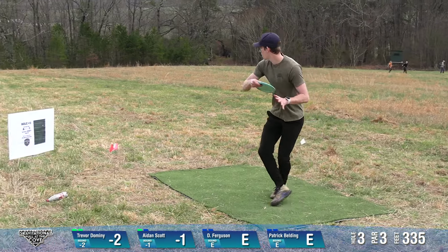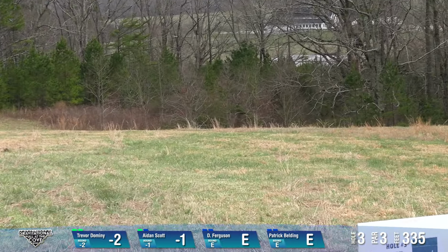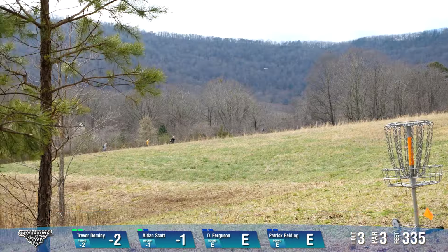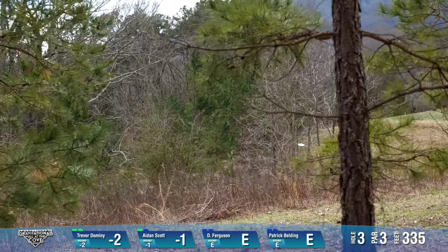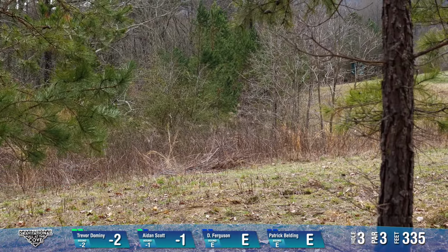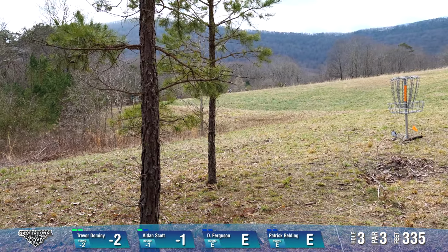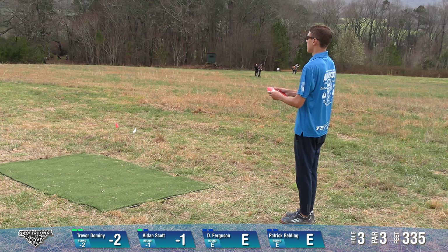Looks like Trevor's going mid-range. And yeah, that's definitely straightening up on him. Yeah, down in there is not where you want to be. No, it's not fun. Just thorns and nastiness. That's going to be a tough putt. It's probably just going to be laying up for a 3 from there.